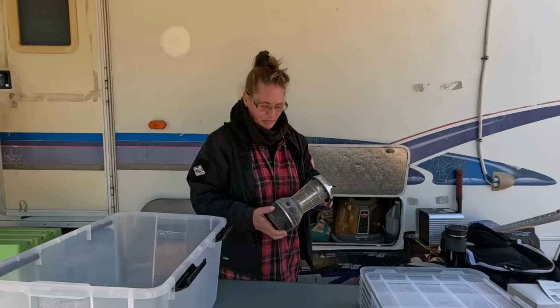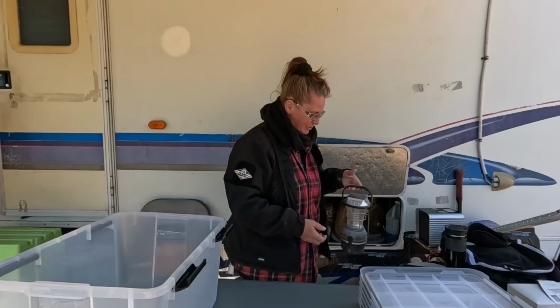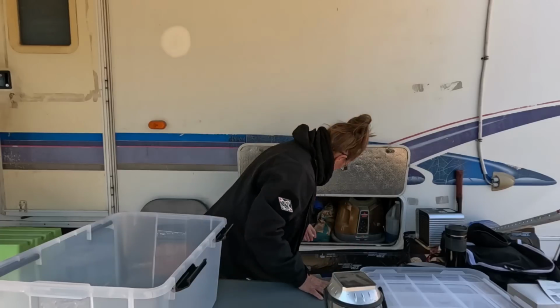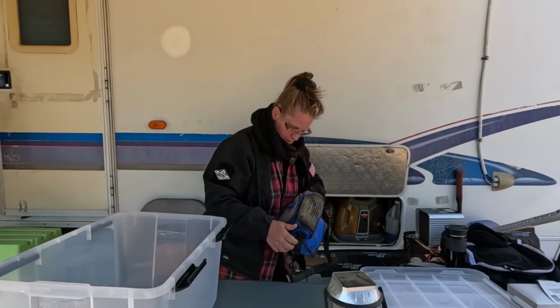It still works, believe it or not. It just looks really rough because it's been sitting outside for a really long time. I mean, I've had this thing for probably 20 years, I don't know. But we're just going to have to set some stuff aside here. Start pulling some things out of here and see what we got.